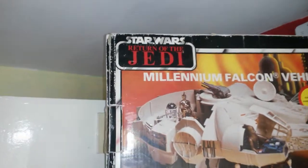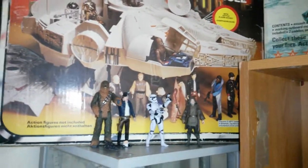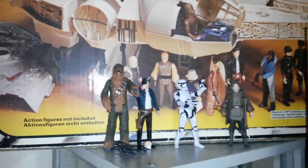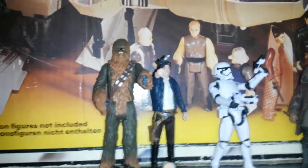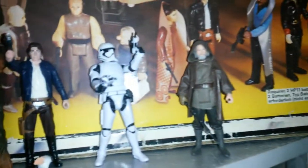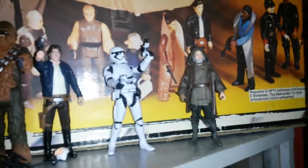We have the Return of the Jedi Millennium Falcon. This is the French release, so it's in French on the back. These figures are modern. I only just recently got this Millennium Falcon, so these ones are from The Force Awakens and the like, but they do for now. I've got a Chewie, a Han, a Stormtrooper. Everyone's got to have a Stormtrooper, and Luke. I just need to get Leia.